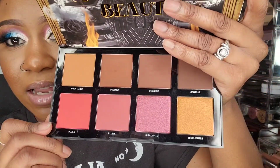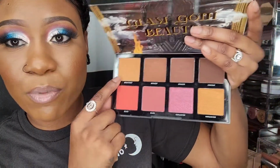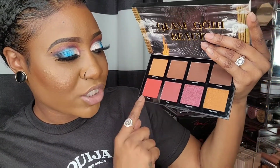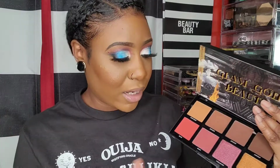Okay, these colors are beautiful. You have your bronzers in here. This is your brightener. That color is nice. It's not even bright. In a typical palette, this would be like a white shade, something I can't really use. Then you have your 2 blushes right here. Then you have a highlighter. I like how they have a different color highlighter. It's not just the typical champagne color.